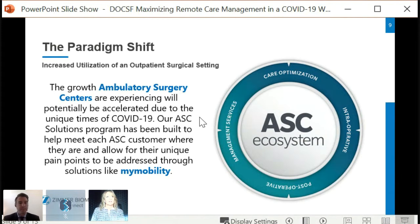Michelle? Thanks, Chase. Earlier, I mentioned the JBJS study that talked through the backlog of cases. Several strategies were recommended in this article to support those backlogs during this COVID time period, some of which include increasing the use of telemedicine, increasing block time for orthopedics, and a shift to ASCs with dedicated care coordination resources. And before I dive in specifically as to how mymobility can play a key role in supporting patients in an ASC, I wanted to share that Zimmer Biomet has pulled together a unique offering to support ASCs throughout the episode of care, and its value is underscored in this critical time period.